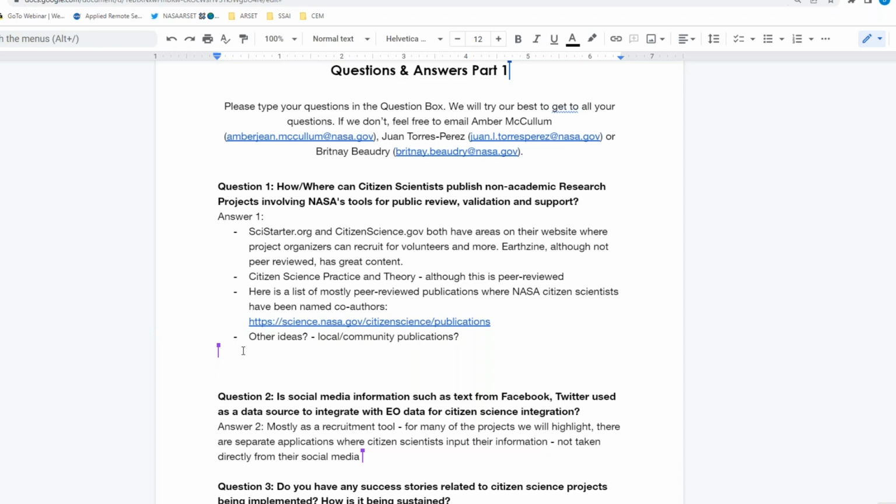Anyway, so on this question, I'm not quite sure what the question means, but I would say that if you're doing non-academic research projects, within the citizen science projects themselves, there are often venues to publish data and to highlight data. And for example, a lot of citizen science projects have observation of the month and things like that. And so those come up.